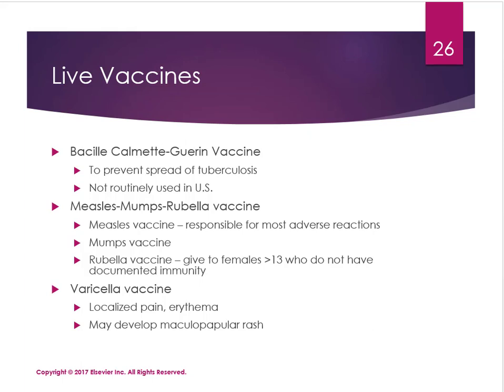There was a recent outbreak of mumps in 2006, and so there was concern for the immunity of this vaccine, and it may be shorter than anticipated.